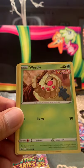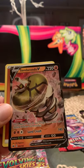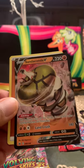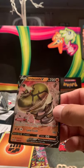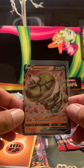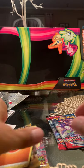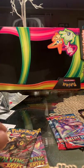Quilfish. Slowpoke. Weedle. Qwilfish. Oh! Sandaconda! Let's go! It looks like it's wrapping its own self. Yeah, it's squeezing itself. Let's go! Finally got a hit out of it. Oh, wow. Our first hit that we got. Yep. But in the actual pack, not in the old ones.